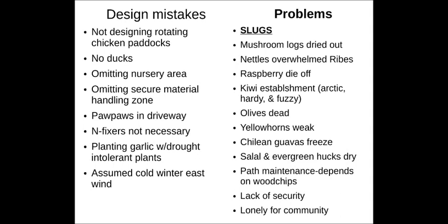Some mistakes with combining garlic, which you're not supposed to water pretty much ever. You just let it dry down with the summer drought. Planting that with plants that did need water was a problem for those. And we assumed, based on our experience at other sites in the neighborhood, that we would have the same cold east winter wind that we'd experienced elsewhere. That's part of the whole fudging and only doing 6 months of observation. Turns out that we don't have that wind; we're already protected elsewhere. So that led to some challenges with design, phasing out the old hedge and phasing in the new one.